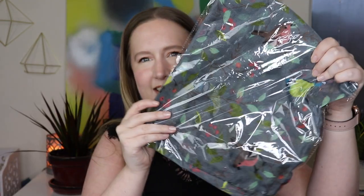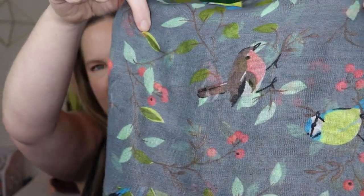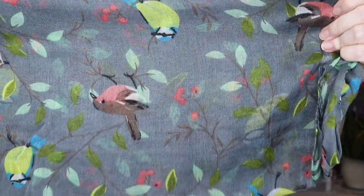And then last item, it looks like we have a scarf maybe. Let's get this out of the bag. The colors are beautiful. Sometimes with these plastic bags, I can't find where you open here. Yeah, it is a scarf. Look how pretty this is. I love the colors. There's birds, and I love that blue and the greens and reds. This is beautiful and it feels like really good quality too.